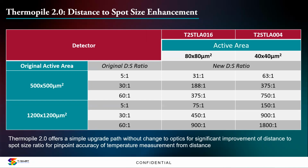If we were to drop Thermopile 2.0 into existing optics, for example, existing optics with a 500 by 500 micron die gives you an original distance to spot size ratio of 5:1. If you were to drop in one of our parts, let's say with a 40 by 40 micron part, you will see an improvement to a 63:1 distance to spot size ratio. As the table shows, you can get very significant improvement, even up to 1800:1 if your starting point is 60:1 at a 1200 by 1200 micron sensor active area size.